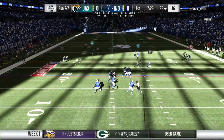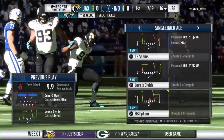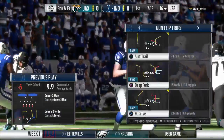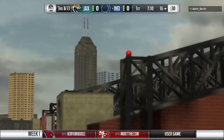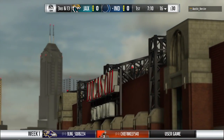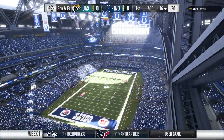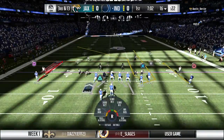Here's Luck now on 2nd down. And the Jags get to him as down he goes. Yannick Ngakoue in there to sack him for a loss of 6. Luck and the Colts looking for something big here after the sack. This is 3rd and long.